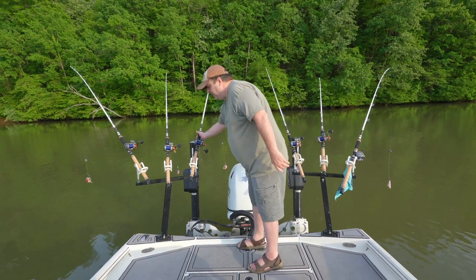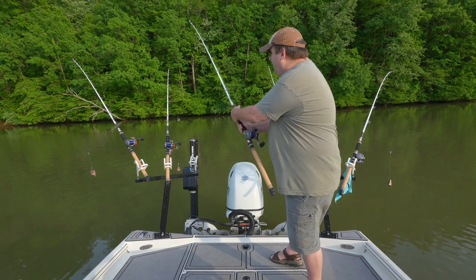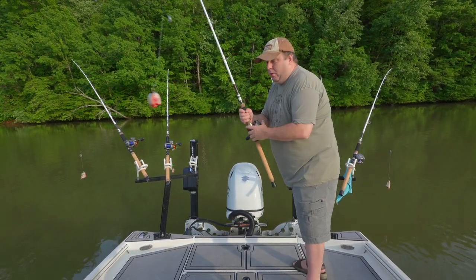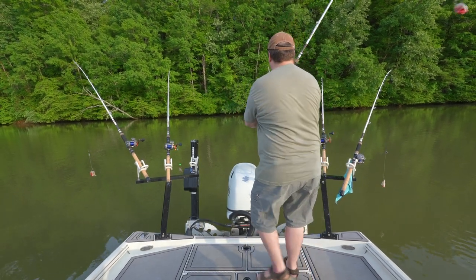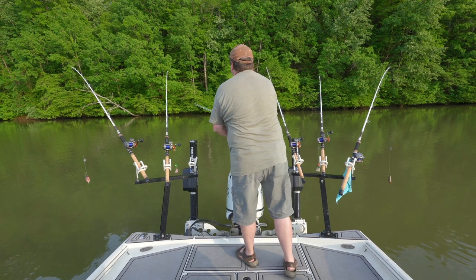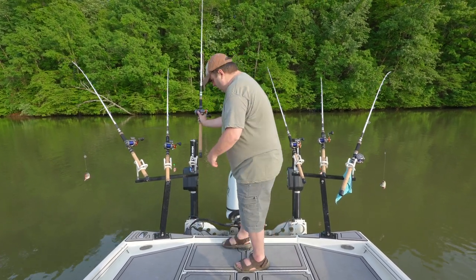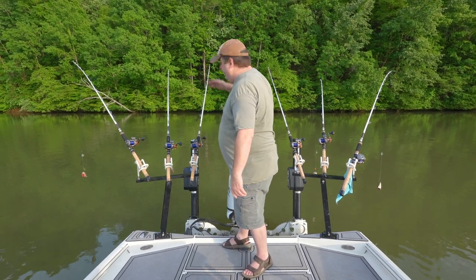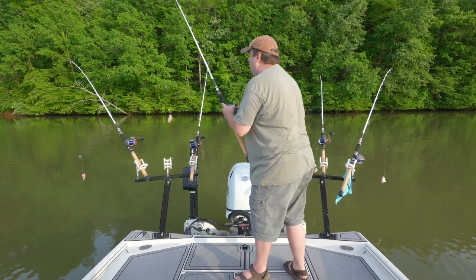And all of this is pretty shallow water. We're in 5 foot of water right here. It may be 6 or 7 foot back there. In front of the boat, it's like a foot of water. Now I am spreading them out in varying distances from the boat just to hit the entire channel.